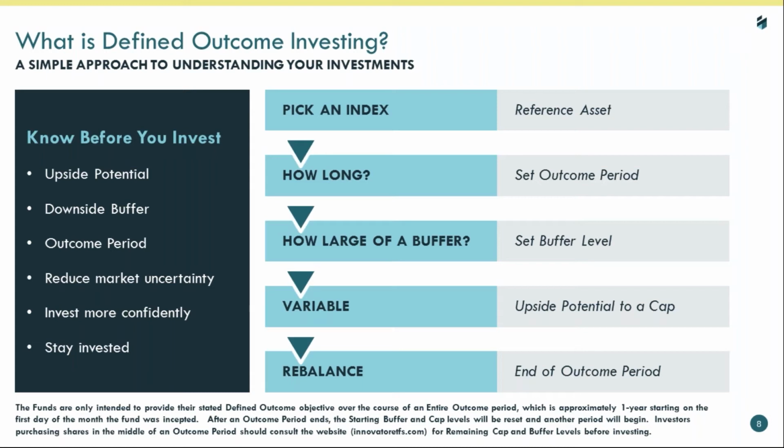On the slides here, we're showing you that there are a lot of different things that we can pick out ahead of time and make known that typically are not known with investing. We're seeing a lot of people currently sitting in cash or over-allocated to fixed income because of the historic protection that's offered. But with defined outcome investing, we let investors or advisors dial that in and say, in this case, pick an index that you're interested in. How long would you like to have exposure to that with the parameters we're offering? How large of a buffer? And then what type of upside cap do I get in exchange for that? And how often does this fund rebalance? So those are the questions that an advisor would have to ask themselves or their clients in terms of figuring out a solution that best gets them comfortable with their current investment strategy.